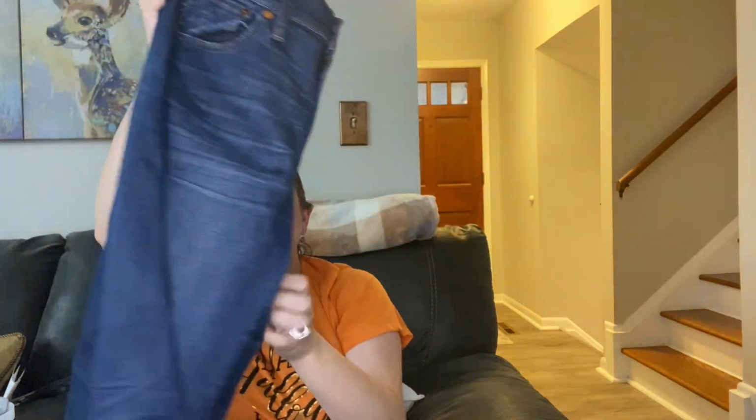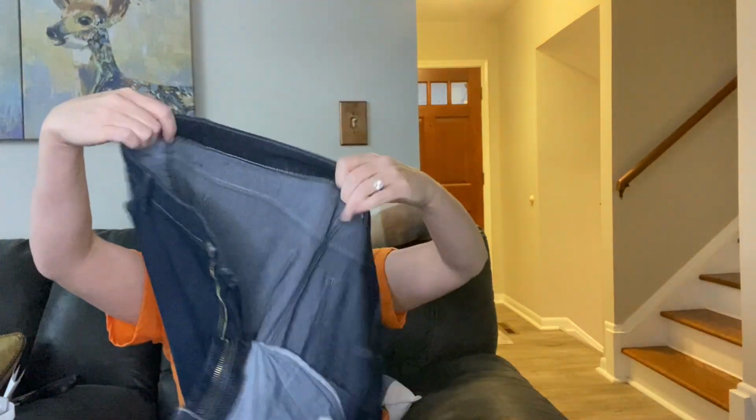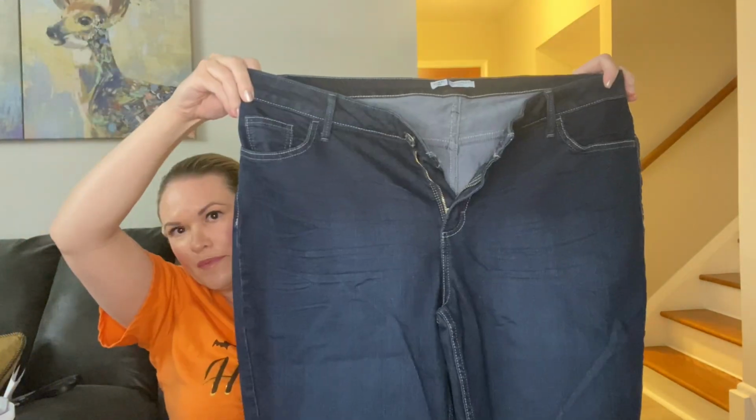We have another pair of Madewell here. These are the high riser skinny and a 29. And these ones look like they're in pretty good shape. Not too worn out between the legs or anything. So I would list these. So that's good. And next up is a pair of Riders by Lee, modern fit in an 18. I think I would probably pass on these, but they are in pretty good condition.